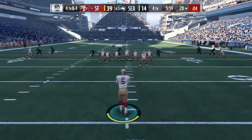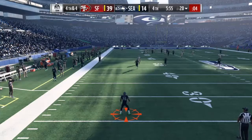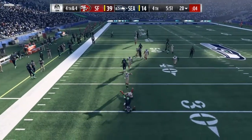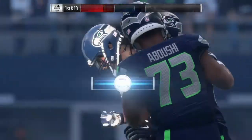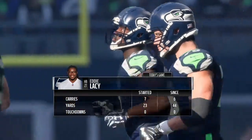Time running out here on the play clock. Averaging over 50 yards a punt so far as this one's away. Good coverage there. An even 50-yard punt leads to a return of 5. And it'll be Seahawk football, 1st and 10.